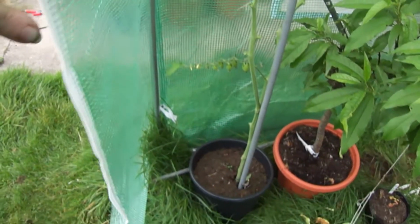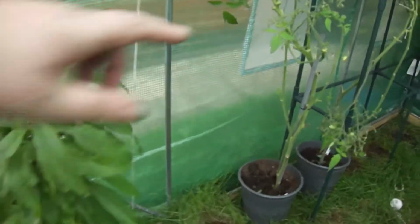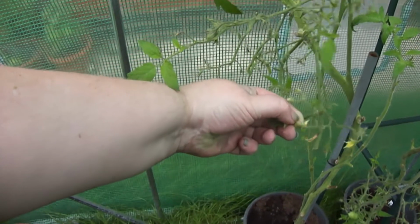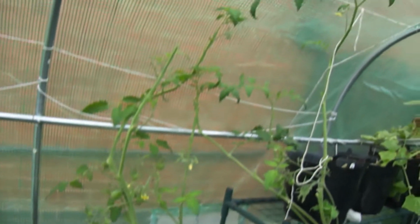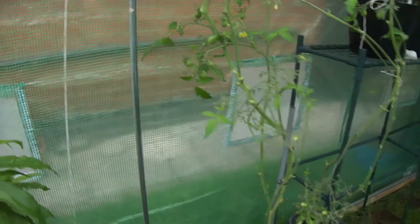Okay, so we've put one over here in the corner. This was the first plant to come up with blight. Look, we've got another leaf that's popped up there now this morning. And the one beside it, so we're leaving them there, but they have both got fruit on them, so we can't really toss them out as much as we might like to.